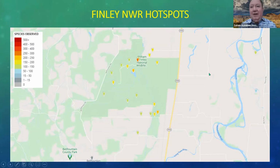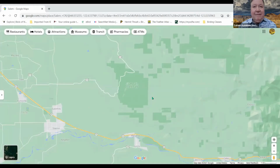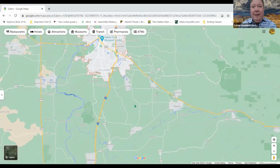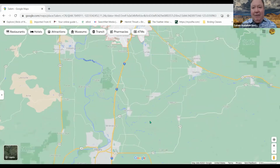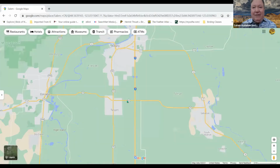So the two ways to get there, either way you'll come down 99E, but it might be easier to explain if I go out and use the regular map. Let's get back out. So here we are, Salem. I take each way. The first way is to go down I-5 southbound, go down to the Corvallis exit here, Highway 34, the main Corvallis exit.